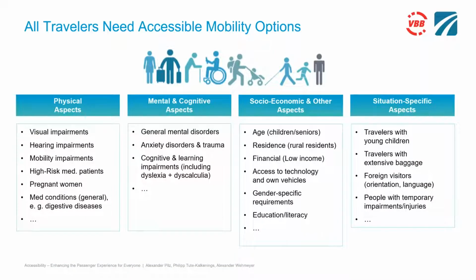If we want to understand accessibility better, we first need to understand that all travelers need accessible mobility options, and that it is not only for some groups, like people with physical, mental, or cognitive impairments. Accessibility is not a special interest topic. Over the course of our lives, we all go through certain stages of experiencing reduced mobility, or we have special requirements for accessible mobility. Just think of socioeconomic aspects like children or the elderly, or rural residents with limited access to mobility. But situation-specific aspects could reduce your mobility as well.